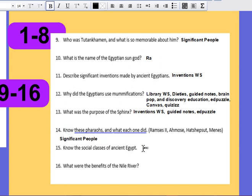All right, social classes. Macy, what are we going to use here? The social pyramid. Absolutely. The social hierarchy or the social pyramid.